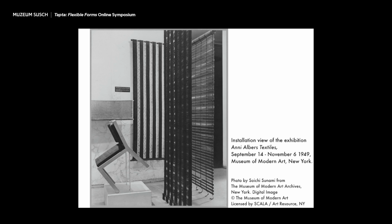In 1957, she wrote The Pliable Plane, Textile in Architecture. And she also insisted on the flexible properties of textile, its transportable aspects, as we can understand, mobile, but also wearable. And she made a connection between clothes and textile and their role of protection.